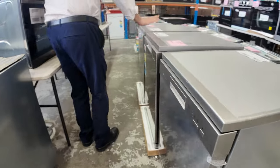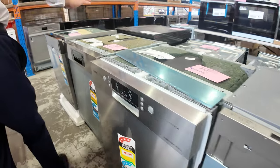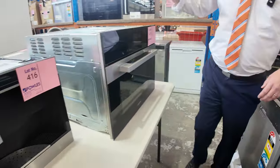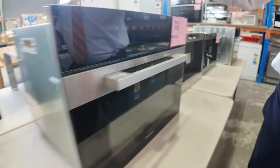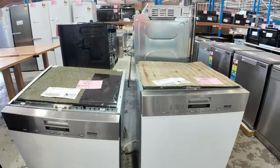What about the dishwashers? Have a look here. What have we got? Fisher and Paykel. KitchenAid. What else is there? Bosch. AEG. Ilve. All unreserved, folks. Sensational. Then onto this side. We've got Miele steam ovens, coffee machines. Compact oven, big oven, a couple of dishwashers here. I think one's got a bit of damage. That one looks pretty tidy.